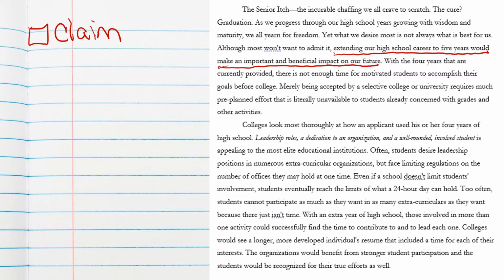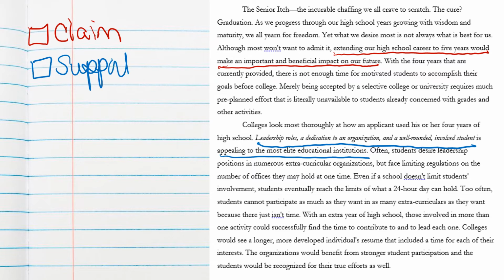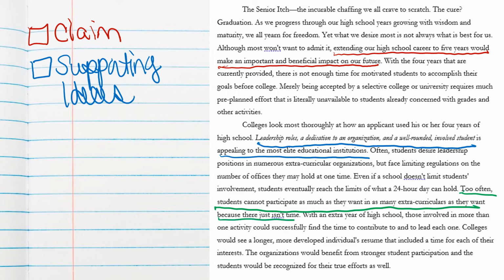And I notice that they are providing some supporting ideas here. Further along in that paragraph, I notice that they provide some evidence. And the last thing I notice about this paragraph is that the writer has spent some time doing some analysis and some elaboration.